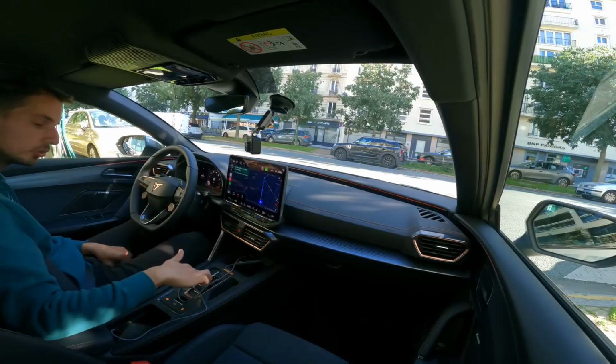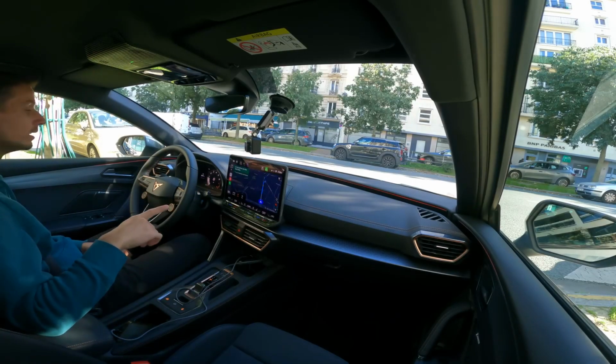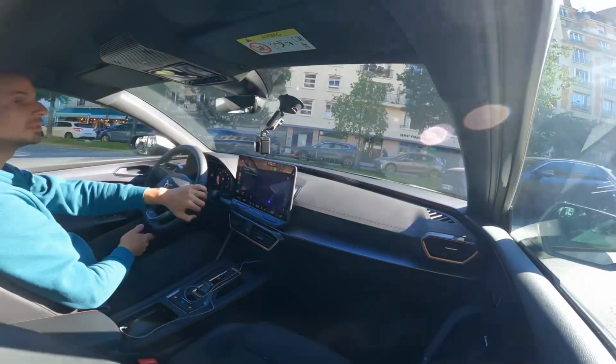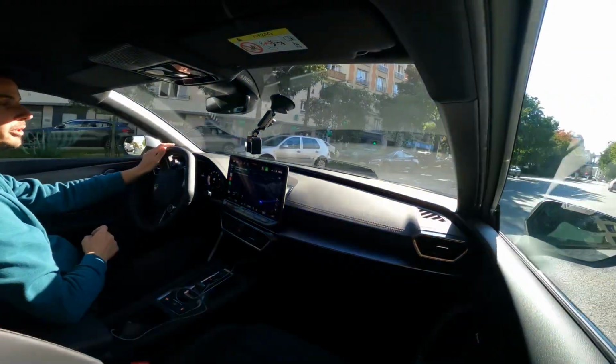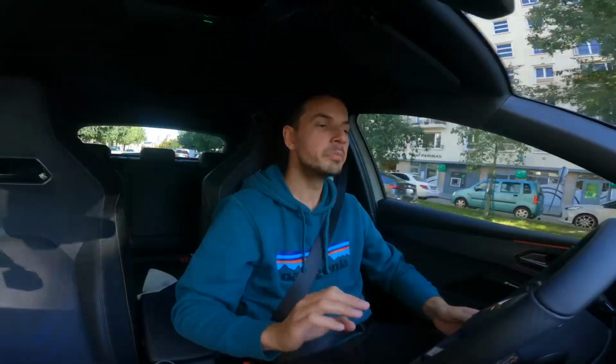Do you recognize me? All right, let's go aboard this Cupra Leon eTSI, 150 horses. Drive, I switched to sport. I was in drive, let's go. Enhanced micro hybridization, so micro hybridization plus MHV. It's normally quite pleasant to use on a daily basis.